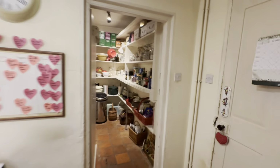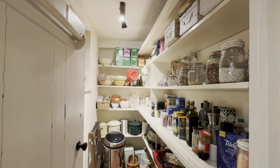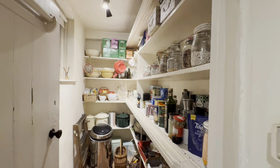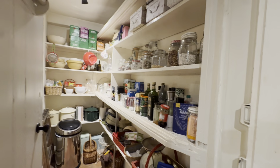Got this little walk-in pantry. I think I might have overstocked on dog treats. I've got an absolute massive amount of dog treats in there. I don't know what I was thinking. I think I've got them on a subscription, but it looks like I need to cancel the subscription. Got far too many dog treats.